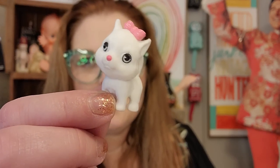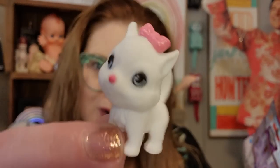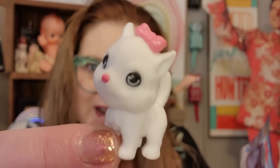All right, this one's Kitty in My Pocket number 2. A couple of these were given to me by a friend of mine, Desert Gal Curios. Thank you so much. There's a little white one here. She looks like the Marie from the Aristocats. Where is she at? I threw my paper away. This is Snowflake. She's a cute one.